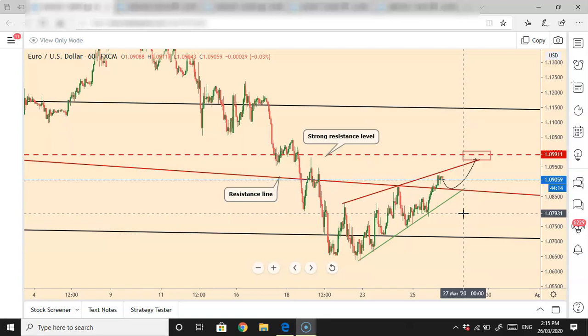What we are suggesting is a higher probability setup. So we can never guarantee anything, but price has respected this spot before. So we'll see what happens. And then we'll be taking the trade up to 109.91 as a take profit. So that is the euro US dollar buy trade idea.